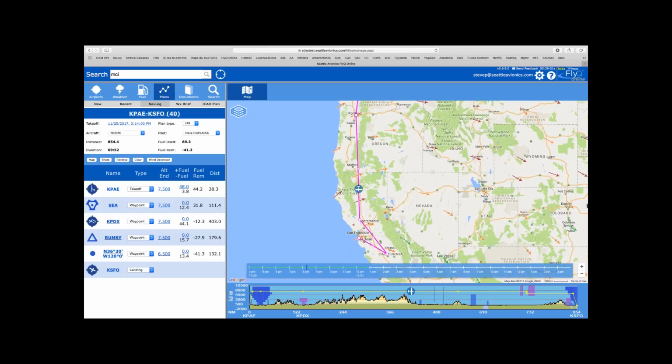You have to do something with it. You can't fly with a Windows-based or Mac in your plane, at least most people can't. So what you do is you need to do something with that flight plan. So let's take a look over here.